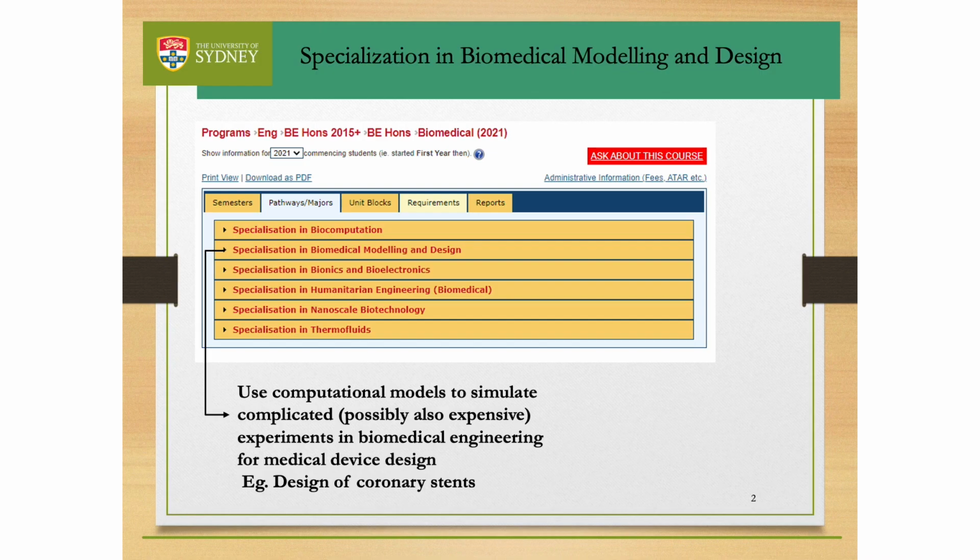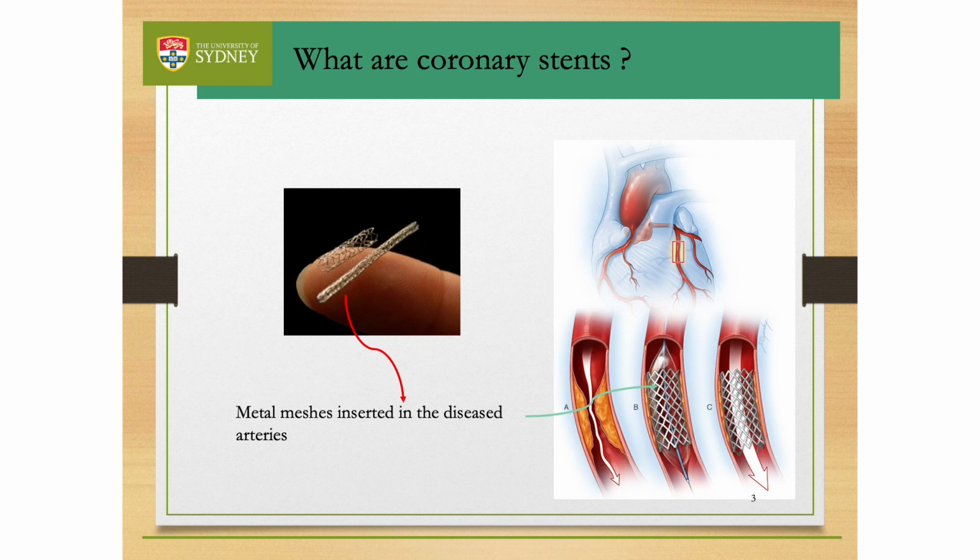So I guess the stuff I'm doing will fall into specialization in biomedical modeling and design. So they'll be using computational models to simulate complicated and possibly also expensive experiments in biomedical engineering for medical device design. So for example, the design of coronary stents. So what are coronary stents?